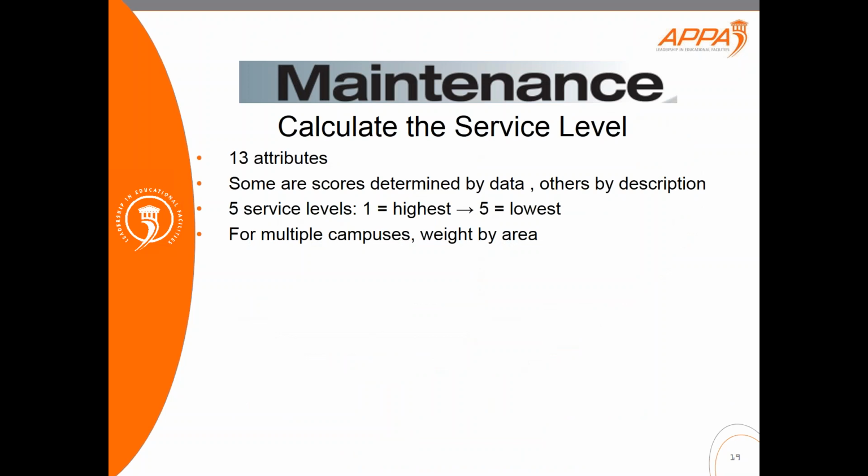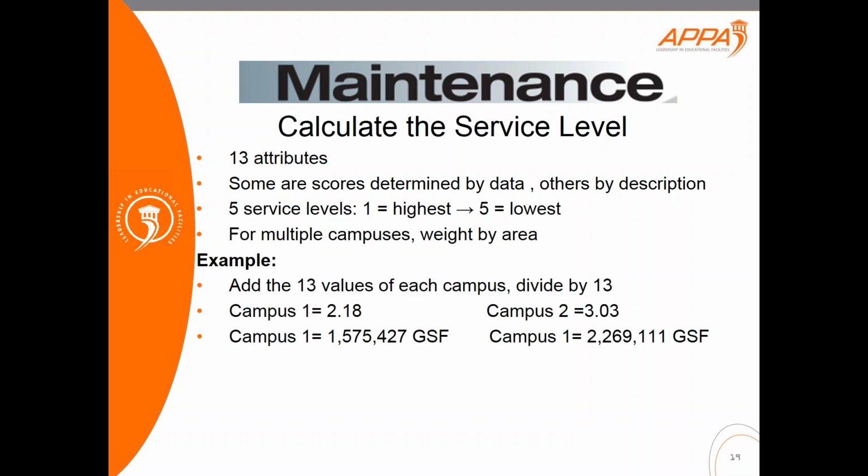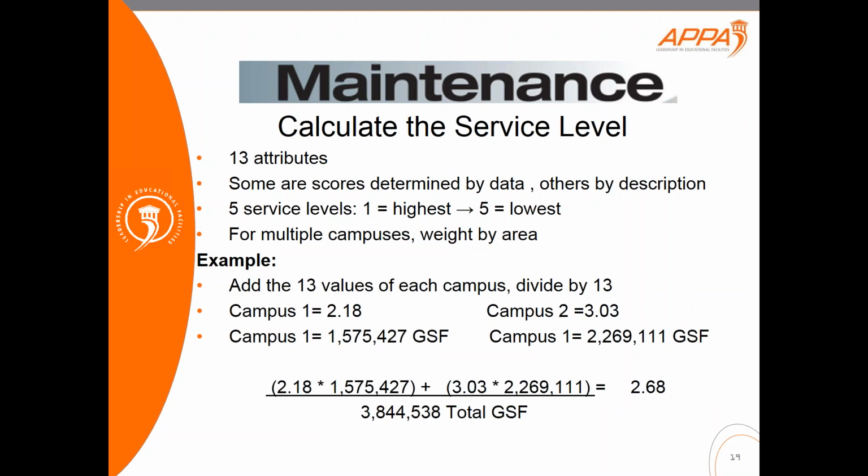So you have 13 attributes. Service levels are 1 is the highest, a 5 is the lowest. It's sort of counterintuitive, but it's how the tradition has been set for many years, and we decided that we're going to keep it that way. For multiple campuses, you need to weight it by area. So the next click. So for this example, 13 values of each campus. So you sum them up, all of the sums of bunches of 2s and bunches of 3s, a couple of 4s, and you divide by 13. The one campus is operating at about a 2.1 service level. The other campus is operating at about a 3.03. You weight it by gross square footage, and the combined campus is running at about a 2.68 service level.